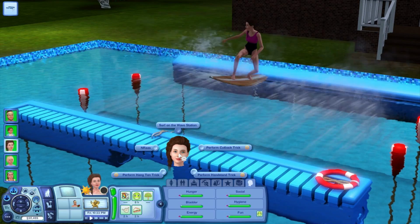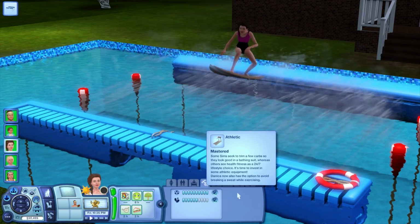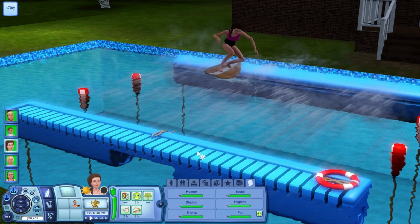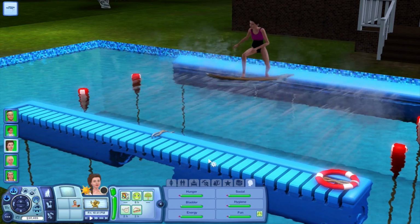I don't think it raises athletic, but she is maximum athletic, so I'll have to bring the other guy out here. I'll have to bring John out here. So yeah, she just performed a trick on her own. We're going to show you the hang 10 trick.